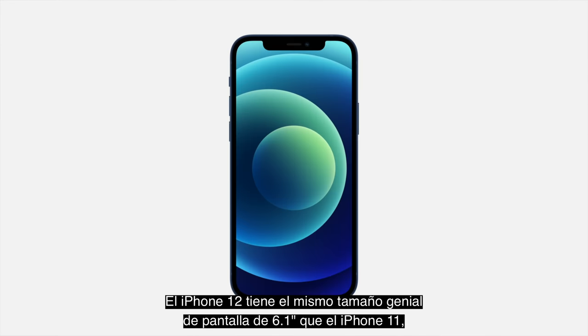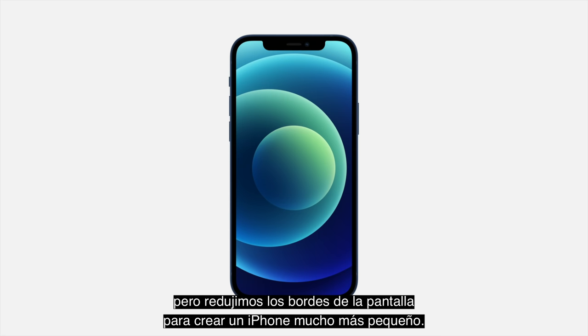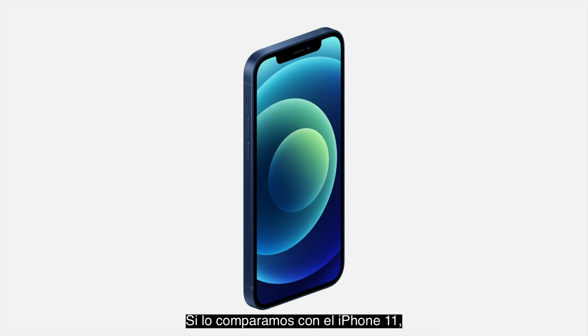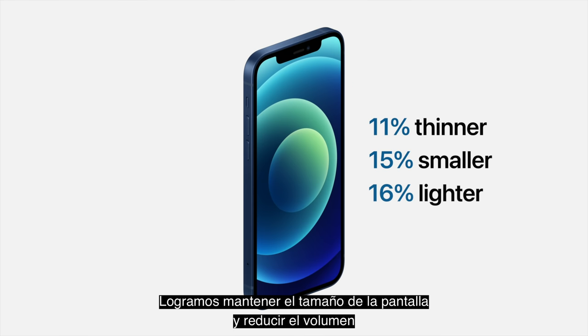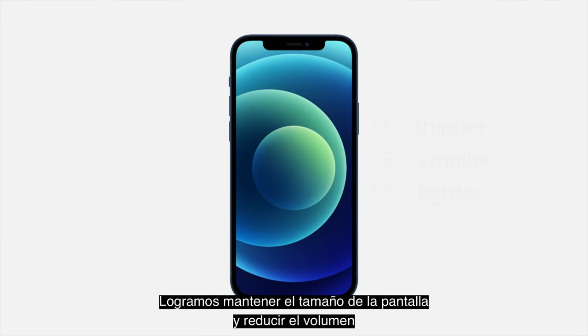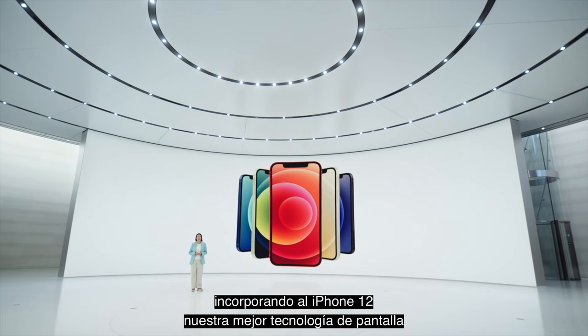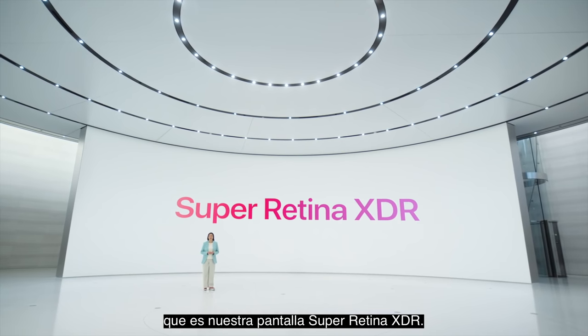iPhone 12 features the same great 6.1-inch display size as iPhone 11, yet we reduced the display borders to create a much smaller iPhone. If we compare it to iPhone 11, iPhone 12 is 11% thinner, 15% smaller in volume, and 16% lighter. Keeping the display size and reducing the footprint was only possible by bringing our best display technology to iPhone 12. And that is our Super Retina XDR display.